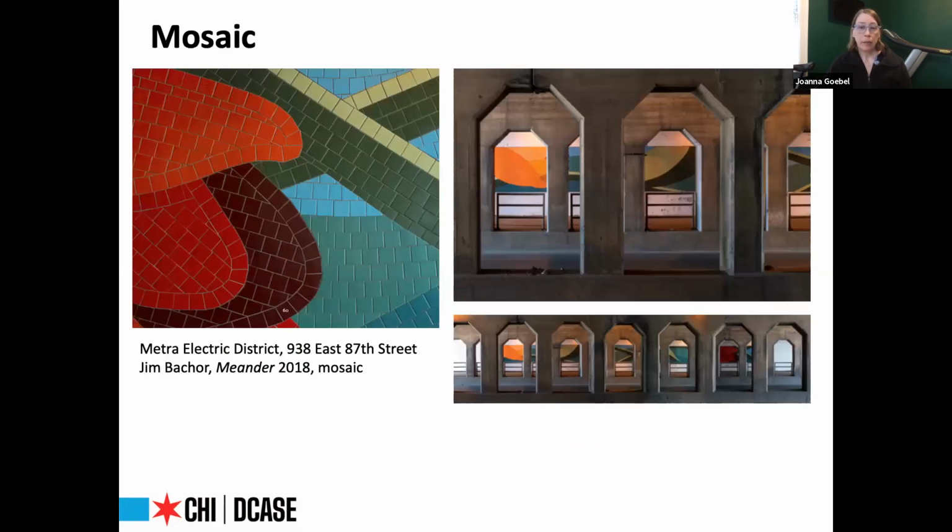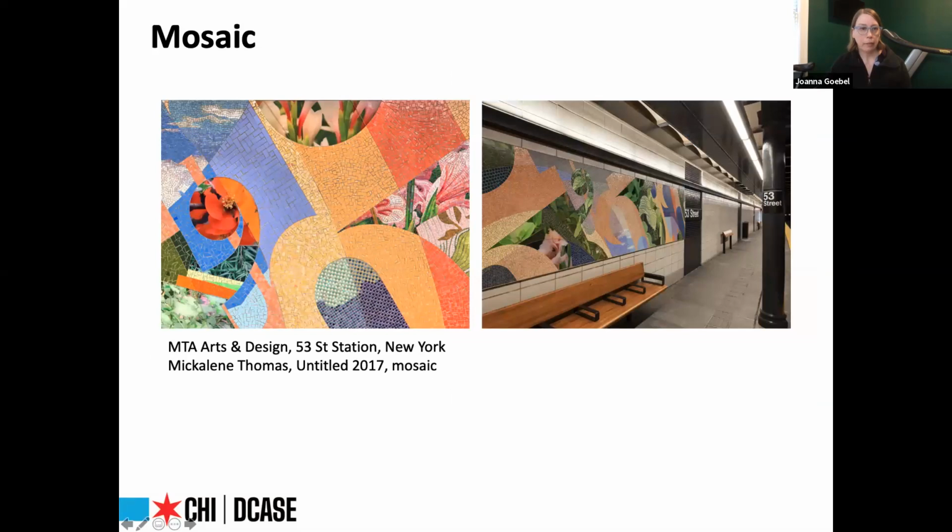This is another example of an artwork, this time a mosaic, that's fabricated on panel and then installed on site. And this again was from the 2017 50 by 50 program. It is located on the Metro Electric line at 938 East 87th Street. And here finally, you can see another mosaic, also an example of how a mosaic or mural may be superimposed over an existing wall.